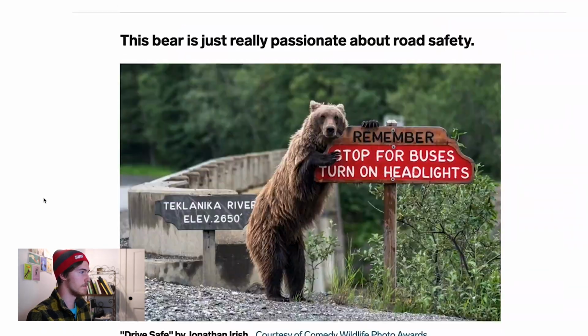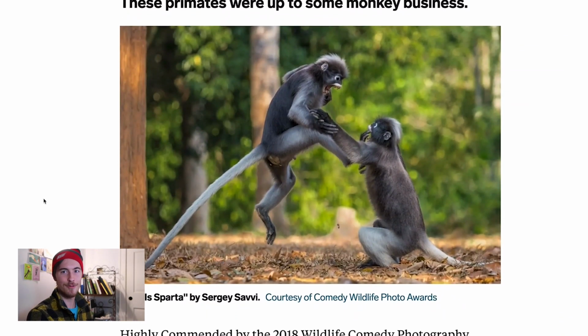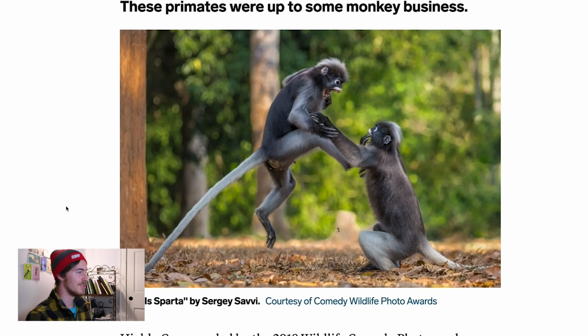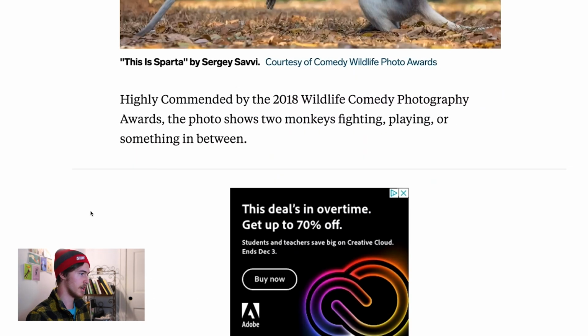I'm sorry, I'm skipping. But ooh, another bear. We got to get more. Oh my God, they're fighting. This is Sparta by Sergey. Hey, it's Sergey again. What's up, Sergey? He's got this awesome shot of these two monkeys fighting. This guy's giving him a thunder kick from above. I would not want to mess with either of these guys. Wow, that's gorgeous. Beautiful depth of field, nice and sharp, just awesome shot.